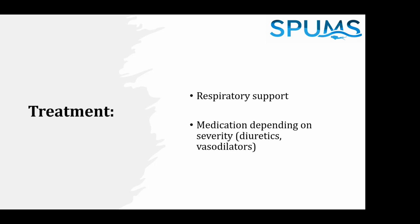Once they are in hospital, our treatment is to support their respiratory system, and that may require them to have a CPAP mask, which some of you might use for your sleep apnea, useful for that. And that really just drives back the fluid that's in the lung alveoli back into the bloodstream. And we might use fluid medication intravenously, or even vasodilators.